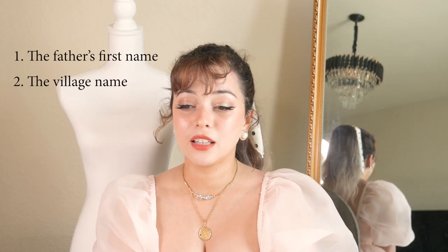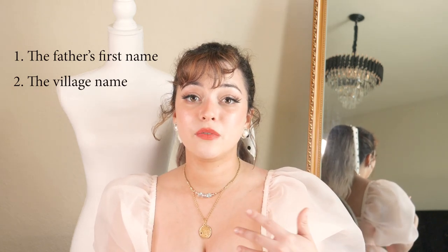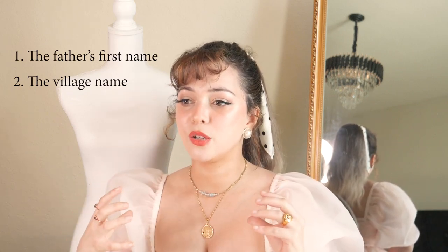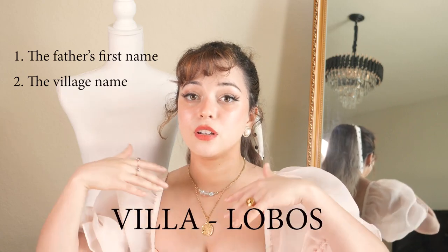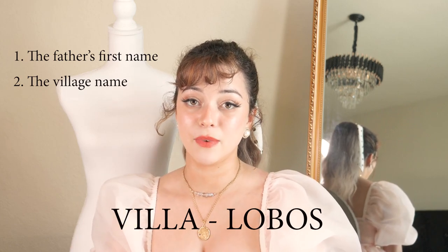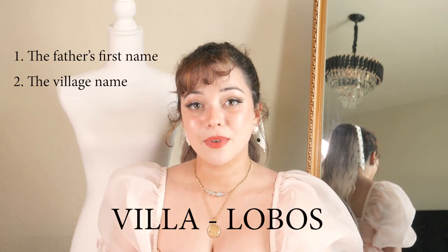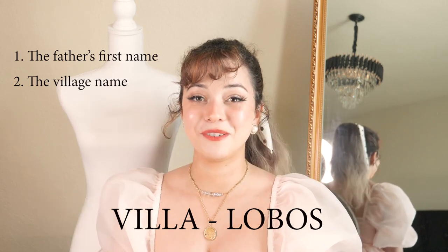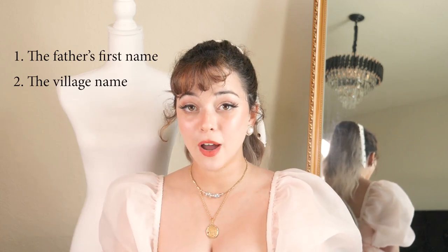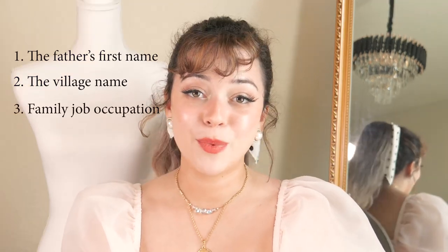And so a lot of times you were named based on the town you lived in, especially if you are Spanish, your names would be kind of given to you like Villalobos, Villafane, Villa meaning village, and then the second half meaning the name of your village. So if your last name is Villalobos, your last name is the village of wolves, and it's super cool. So a lot of times you would get a last name just by where you lived or what village you're from. And the third way to get a last name is simply by your job occupation.